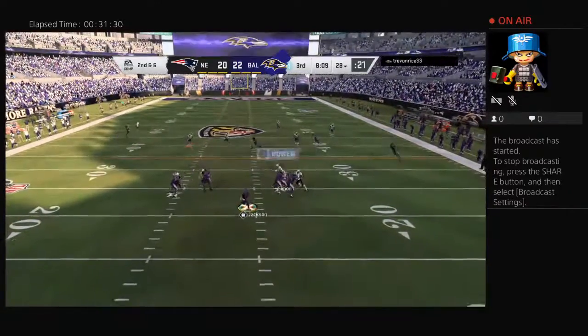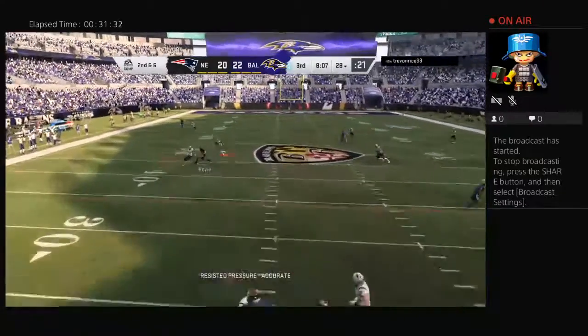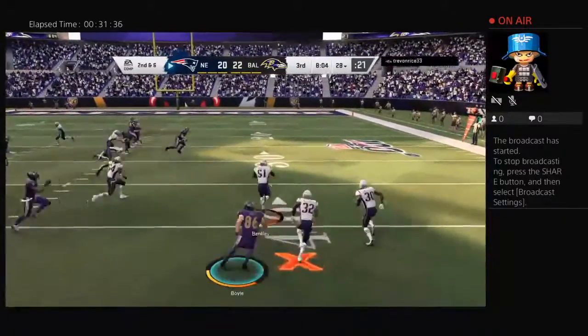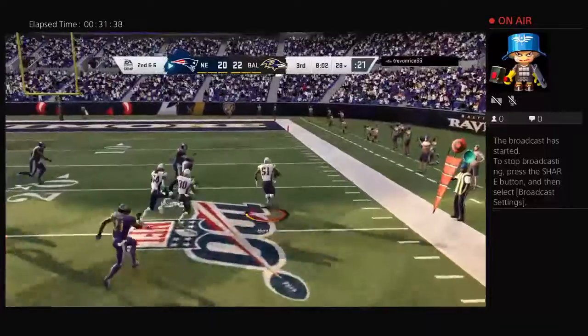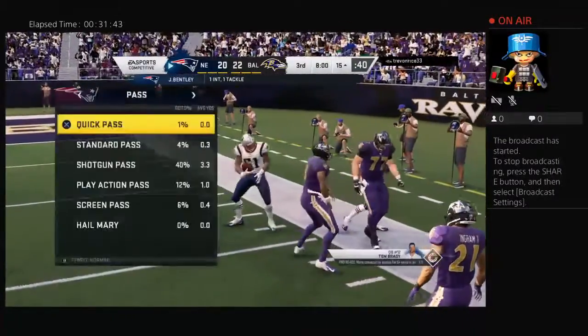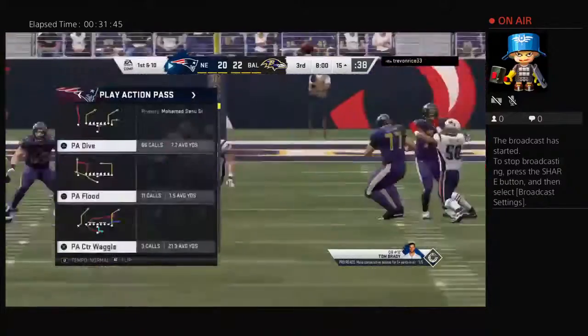To throw on 2nd and 6, Jackson. And he's going to be intercepted a third time. Picked off right around the 43. And it's a huge return as he brings this all the way back down to the 15-yard line.